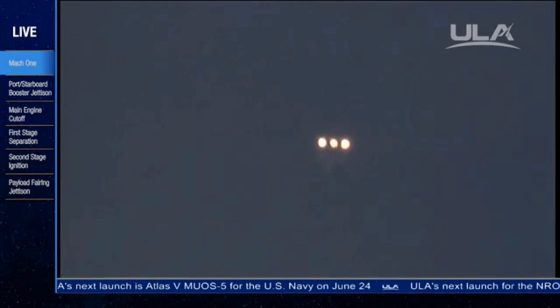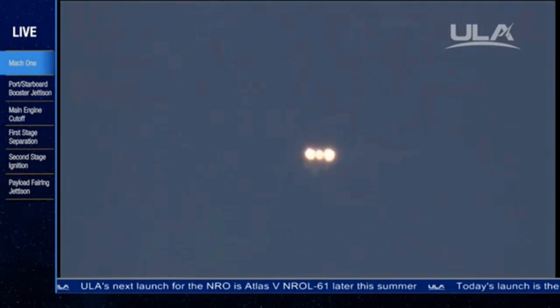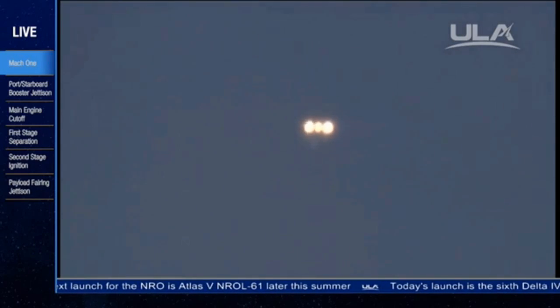Altitude now passing 29.5 nautical miles, velocity 7,815 feet per second. Downrange distance 54 nautical miles. 3 minutes, 18 seconds in. Still looking good. Engine control is good in the first stage. About 15 seconds from now, we'll expect the port and starboard booster to toggle to the partial thrust mode. Standing by for that command to go to partial thrust in the port and starboard.